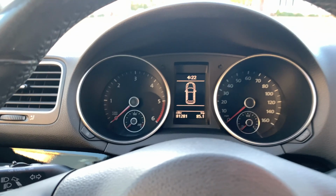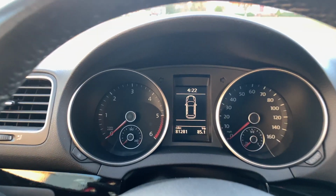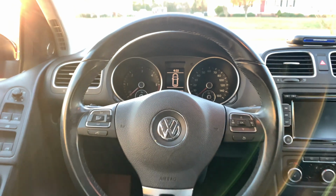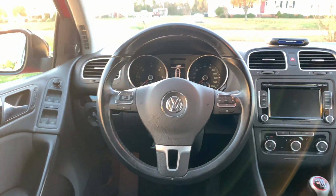So that brings us to today. This is a 2011, so it's coming up on 10 years old. I was looking for a commuter car because I moved out into the country and I have to drive 30 minutes to get anywhere. And I started shopping Volkswagen 2.5 liter 5-cylinders just because I like the way they sound, and eventually landed on TDI. And this would be the second TDI that I've owned. I also had a 2013 TDI back in 2013.